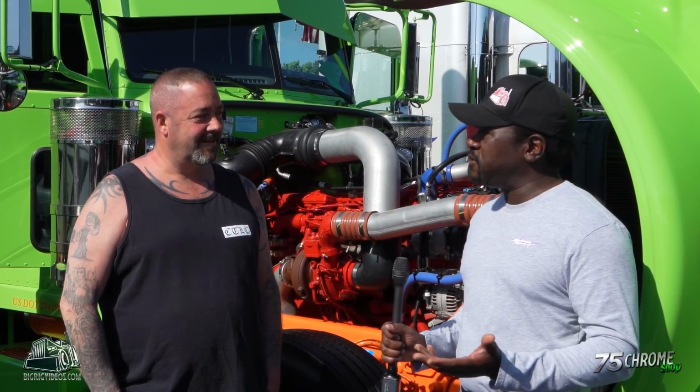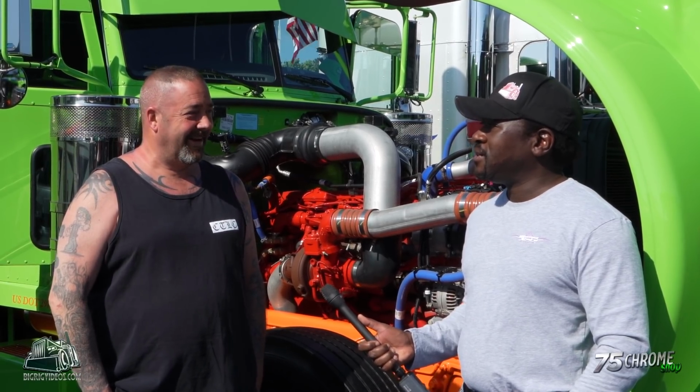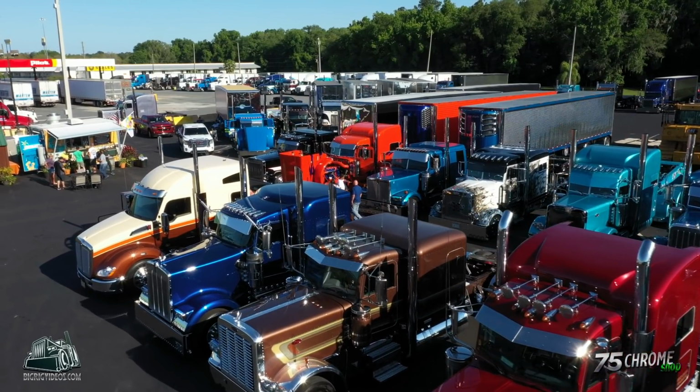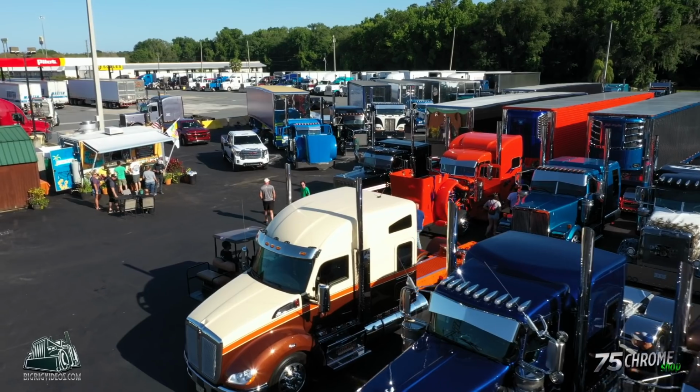So let's talk about the show. We're here at the 75 Chrome Shop show. What do you think about what you've seen so far? Well, there's a lot of competition out here. There's a lot of nice trucks. Everybody keeps on building them better and better every year. Every year you come back and it's like, wow, I can't imagine. How do you keep overdoing what you've already done? Yeah, you got that right. I don't think there is a bar anymore, because the bar had been set high so long ago.